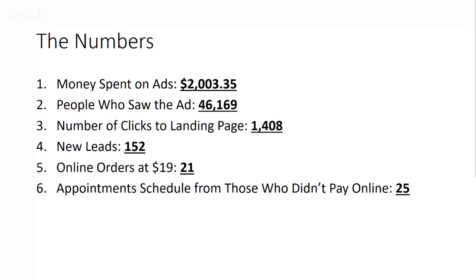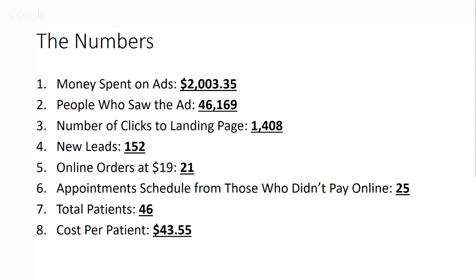Now, out of those additional 130 people who did not pay online, as of last week, we had 25 people schedule appointments so far. That's just so far. Again, they're still following up on those people, but they're trucking along. So this is a total of 46 patients. And that brings the cost per patient for acquisition to $43.55.